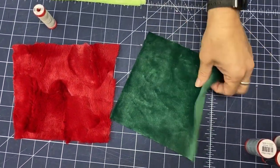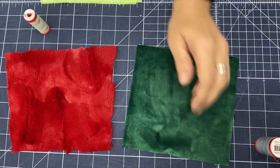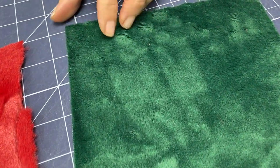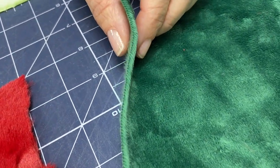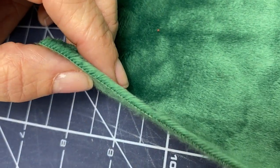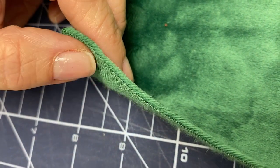So I'm ready for Christmas. So this is Cuddle 3. This is a 3mm nap Cuddle. So it's just got tiny, see if we can get the side of it there. It's just a tiny little nap, okay? Super easy to work with. It's just a little bit different.